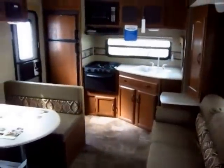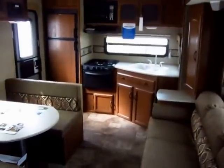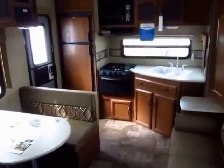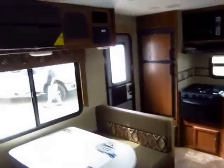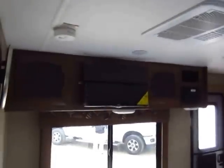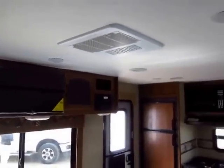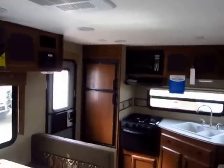This video is really just intended for you to see how this is laid out and maybe learn a little bit about the Coachmen models if you're not already familiar with them. Another cool thing about these Freedom Expresses is they are bigger. They're 81 inches tall, and an industry standard lightweight is going to be 78 inches tall.